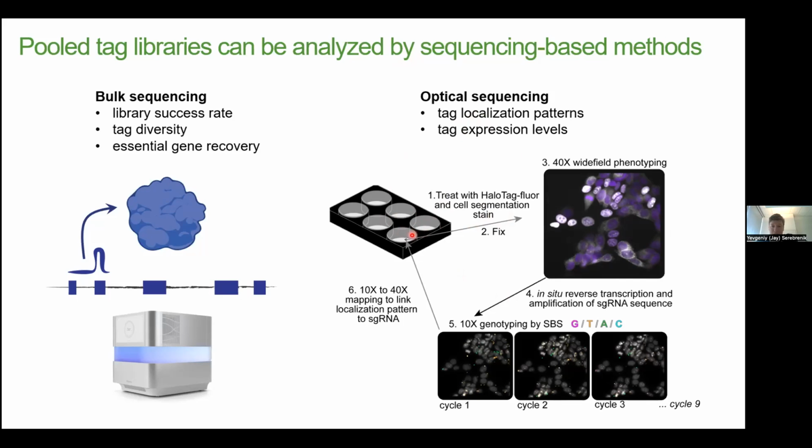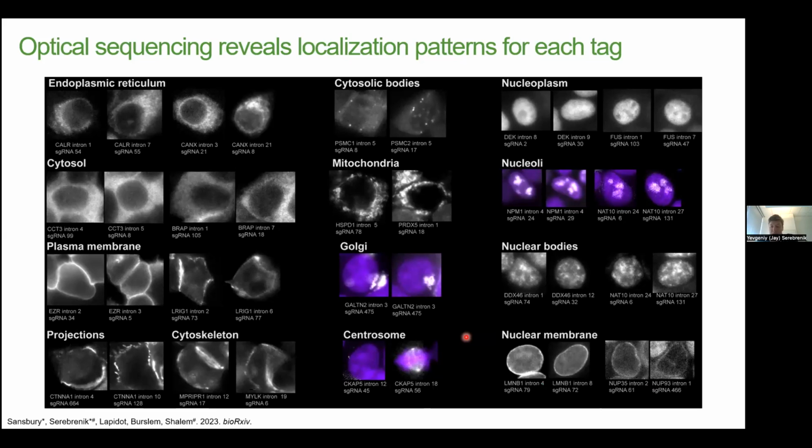We basically just plate cells in dishes, stain them with a fluorescent ligand, fix them, perform high magnification phenotyping, and then we amplify the sgRNA sequence and perform, at a lower magnification, sequencing by synthesis to get the sgRNA sequence for each cell. Then we overlap all of these images, and then we're able to tell what gene is tagged for each cell. And so in the process of the image analysis, we segment the cells and we can generate these really nice albums at the level of the guides, at the level of compartments. And this gives us another way to assess the quality of our tagging.